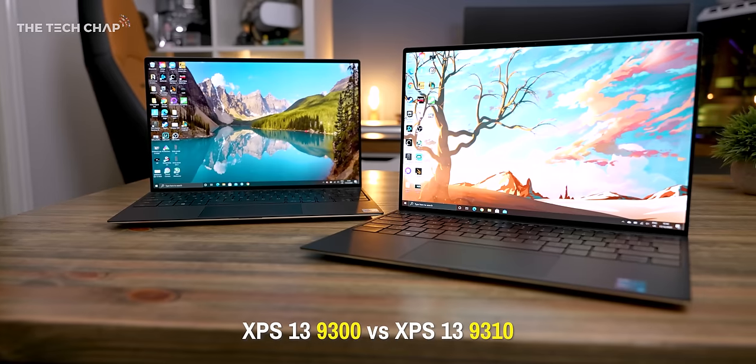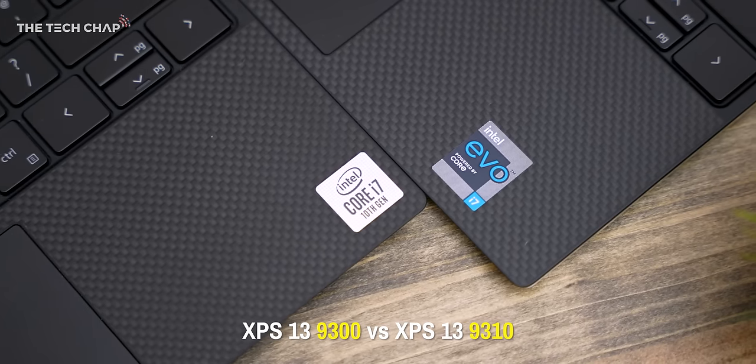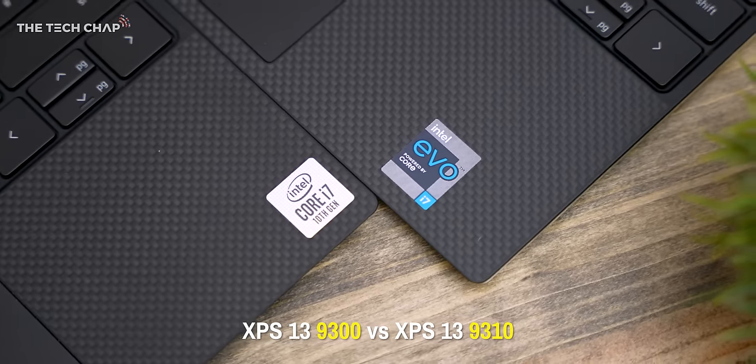And to give some context, here is another Dell XPS 13, one I made earlier. This is actually the exact same spec, but the previous early 2020 model with 10th gen Ice Lake processors. So this is gonna be a perfect side-by-side to see just how much faster this is in games.